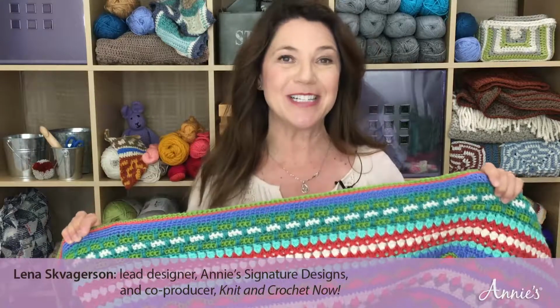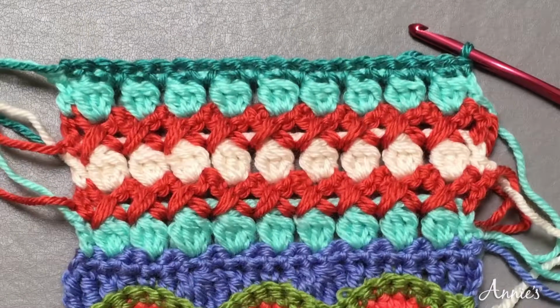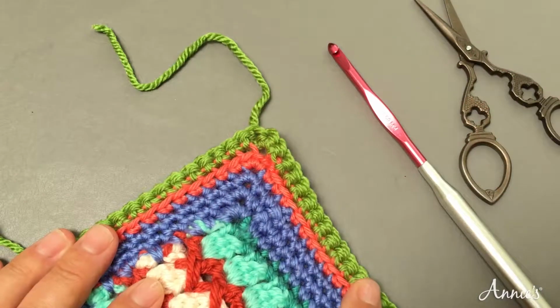Rhapsody Afghan Crochet Along, part of the Crochet Skill Builders program. This is our final episode, number 6. And last week we worked rows 32 to 39, and today we are ready to work the border. Join along today and work a swatch to learn this great looking border, as well as a lot of useful info about weaving in ends, blocking, and more.